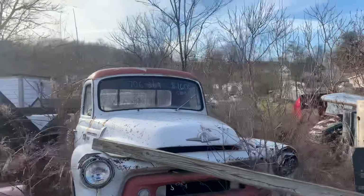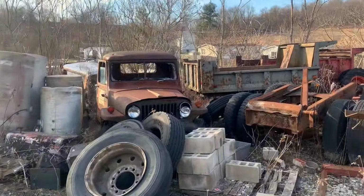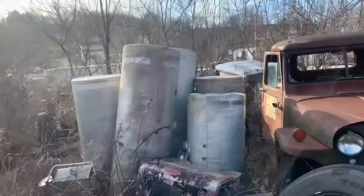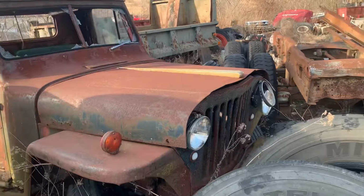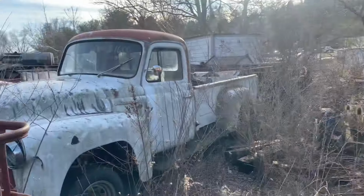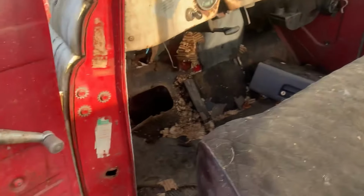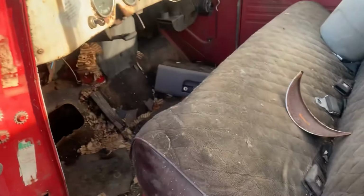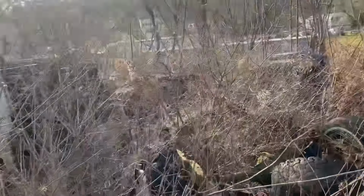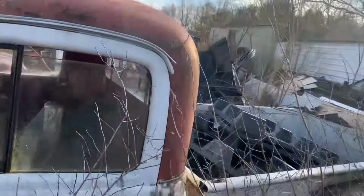This is cool. This is a 57. Oh, yeah. This is an older one, Mike. It's got the flat grill. Opens. And a steering column. Look at this. This is cool. Where's, oh, Willie's frame right here. In the, you can barely see it. That is cool.